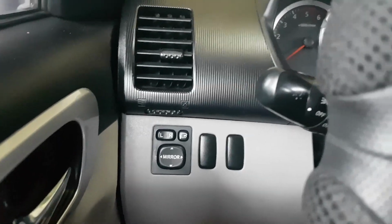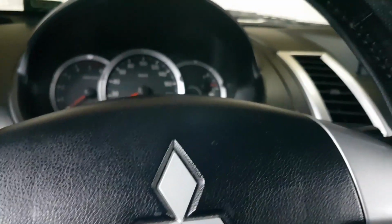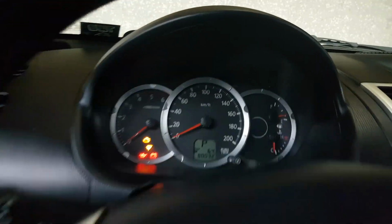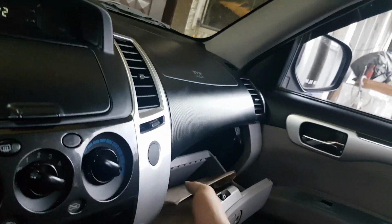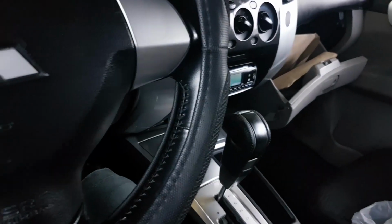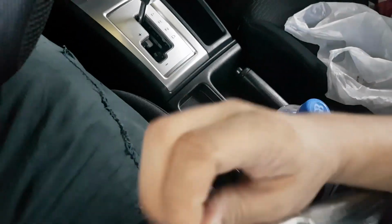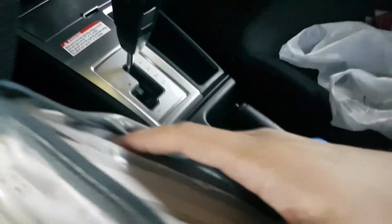Driver's side airbag and passenger side airbag. Of course, it has power windows and power retracting side mirrors. And the car has 80,000 kilometers on the odo. It's very well maintained. I have the record book here, and it was very well maintained by the previous owner. Anyway, I have the service records here.